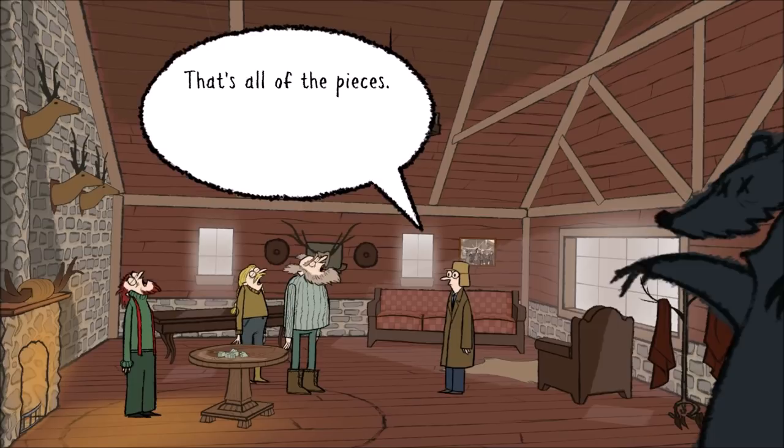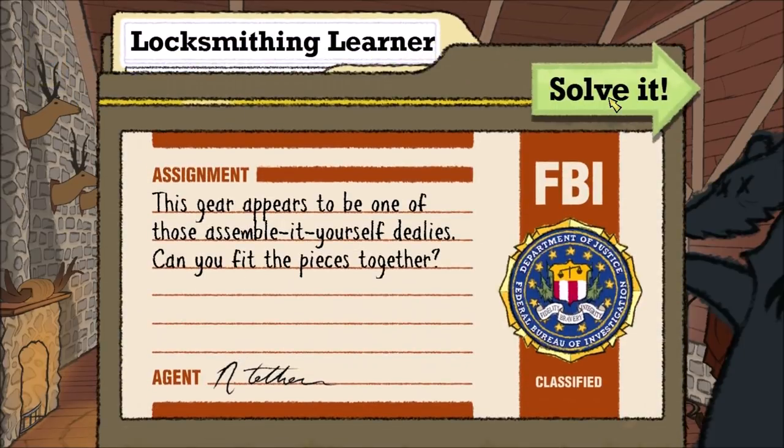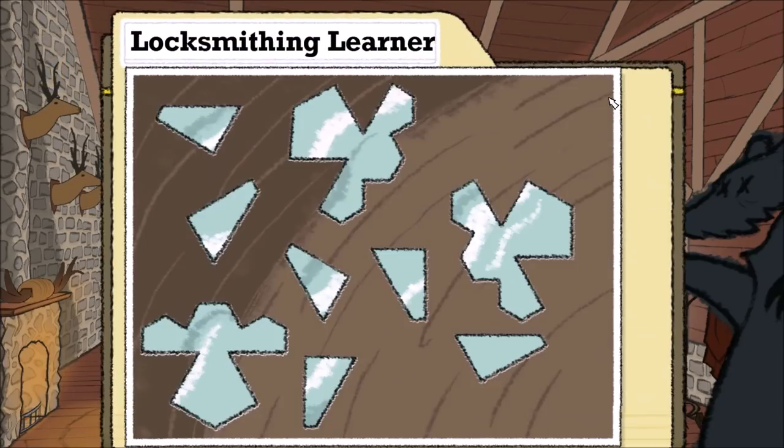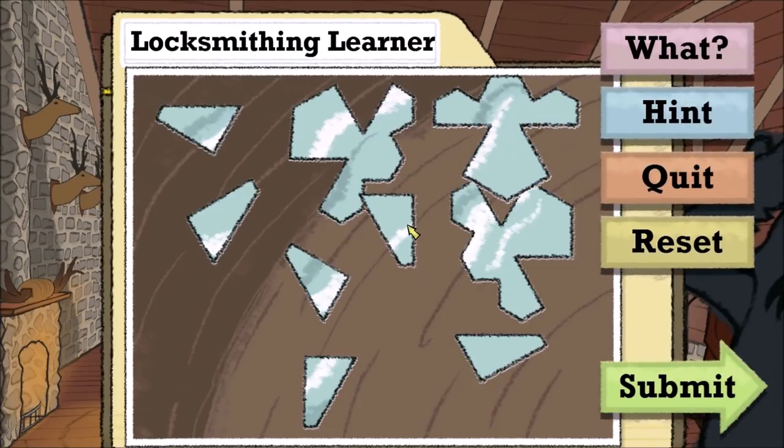That's all of the pieces. Now I just need to reassemble them. Why is it that some puzzles I'm like, oh yeah, I'm totally gonna solve this, and then other puzzles I'm like, I'm lazy. Oh, the do-it-yourself puzzles. Oh, I love these ones.